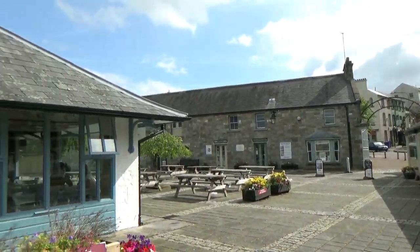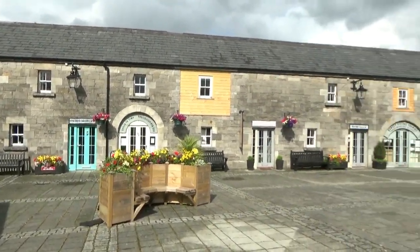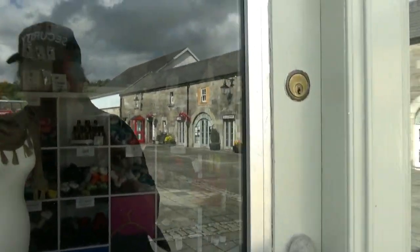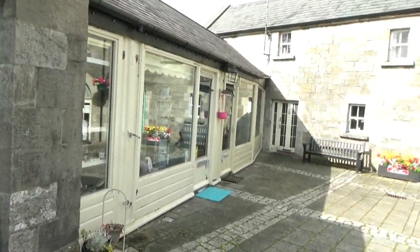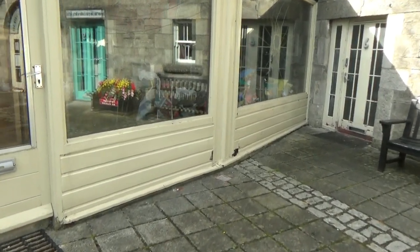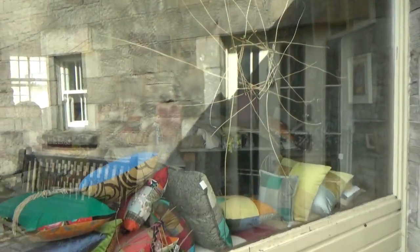If they are historic old buildings. Right, what have we got down here? We've got Mora, what is that? More crafts. Yarn shop. Everything is sort of closing up now because it's 5 o'clock. Another craft shop. Some kind. Oh, they seem to do the work in there too. With all that.